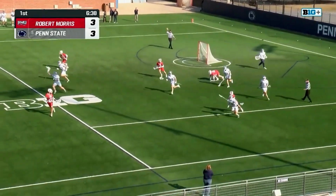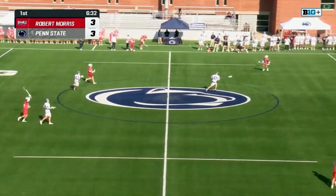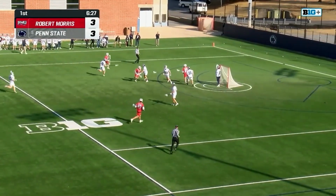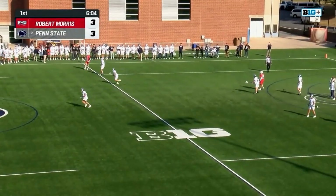Ground ball. Kevin Parnham, forced turnovers by the Nittany Lions. They're going the other way, but an errant pass by the senior captain falls into the stick of the Colonials as they're pushing in transition. Colonials have it right in front of the Penn State bench. They're getting ready to dodge.